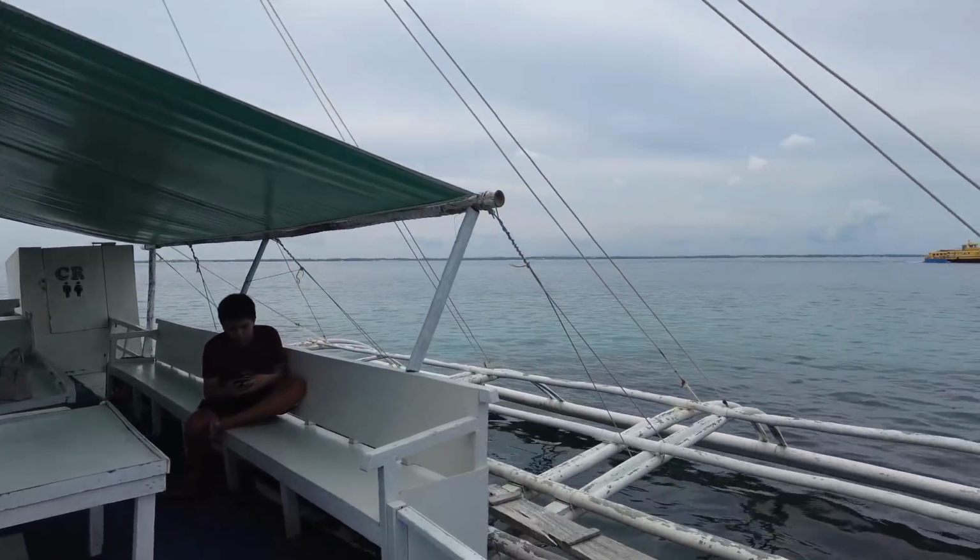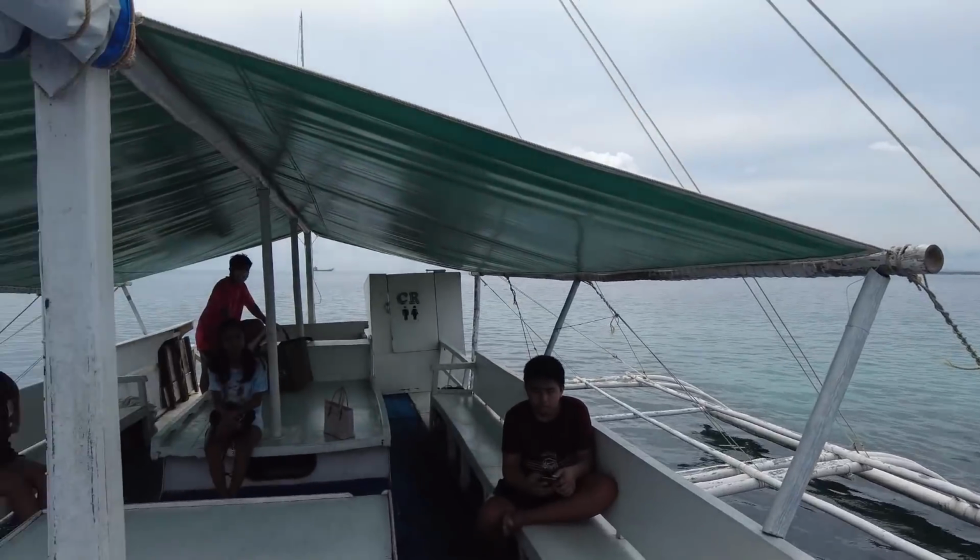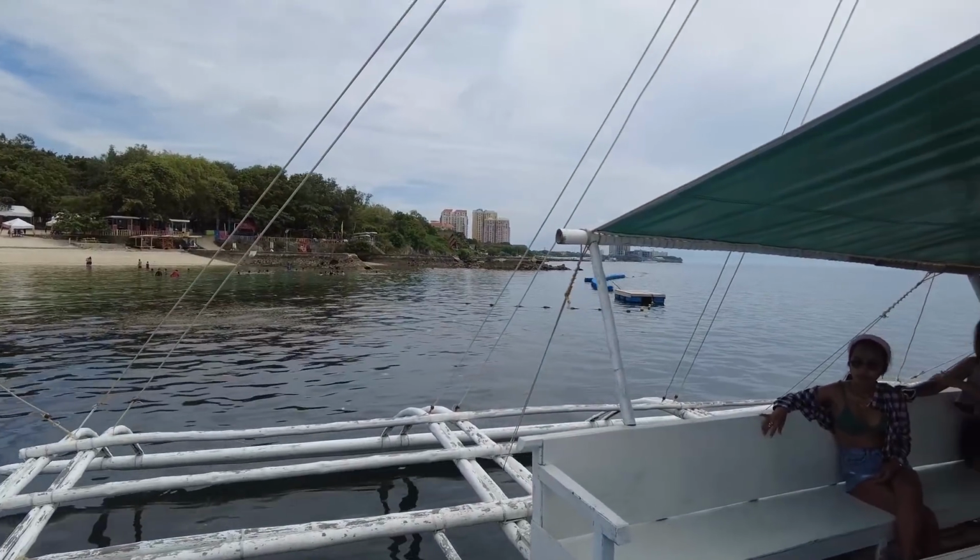Yeah. All right, this is the boat that we're on. Big boat. All right, we're on the way. The very first island we're stopping at is for snorkeling. And unfortunately, I don't have an underwater camera, so I can't really show you too much of that. But that will be the first stop.